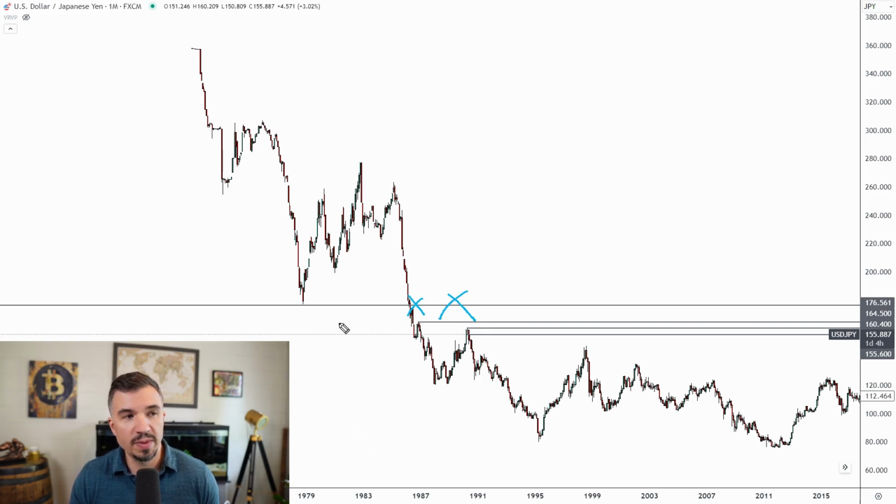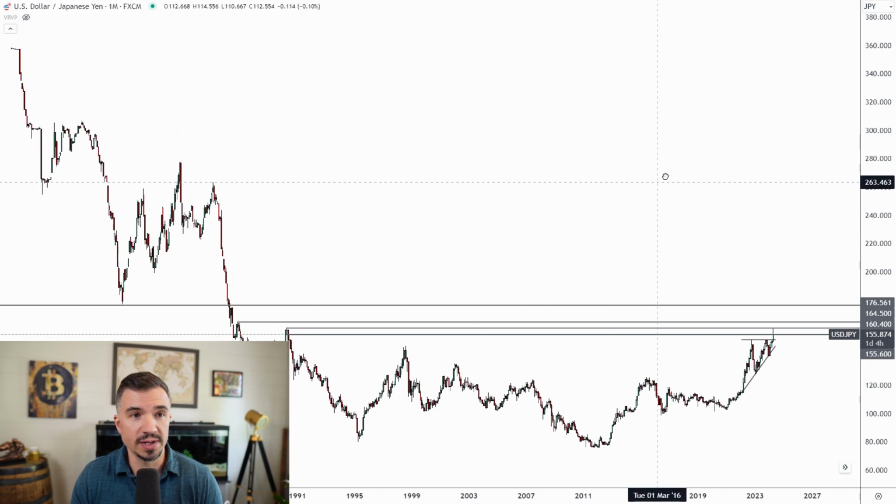So this could become a factor over the coming, I'm going to say months, because even with how significantly the dollar yen has rallied, a move of that significance could take a while to play out. But this could be a significant factor as we move into the rest of this year.